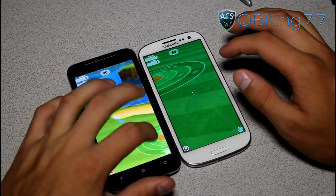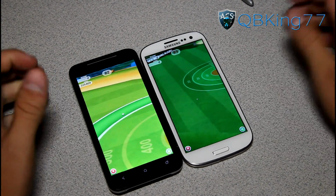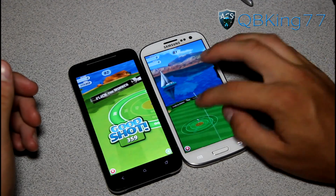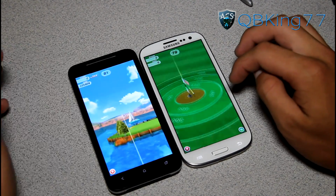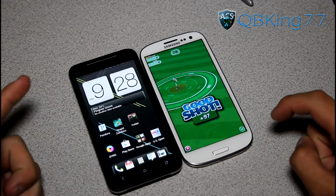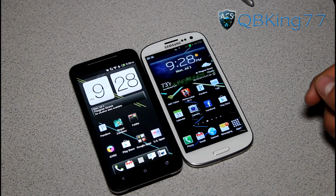I haven't had any issues with games on either one of them, with it being laggy or slow, and they look great on both devices. The 3D games both look really nice. So that's just something real quick I wanted to show you guys. It's just playing a game on there, but that's really about it.